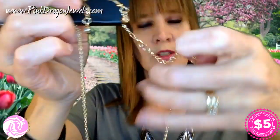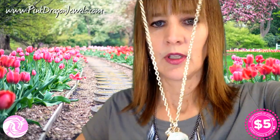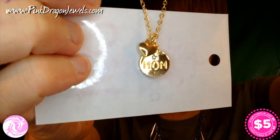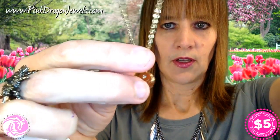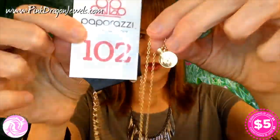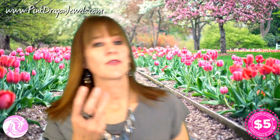Here's our extender, so you can drop it down. It's a short chain. And then our gold chain, and at the bottom we have this simple little gold disc inscribed with mom and dotted with a nice white rhinestone, and then a little heart charm that goes alongside of it. Isn't that pretty? Beautiful. Okay, so this one is number 102. And I have, how many do I have? Oh, I have three of those as well.